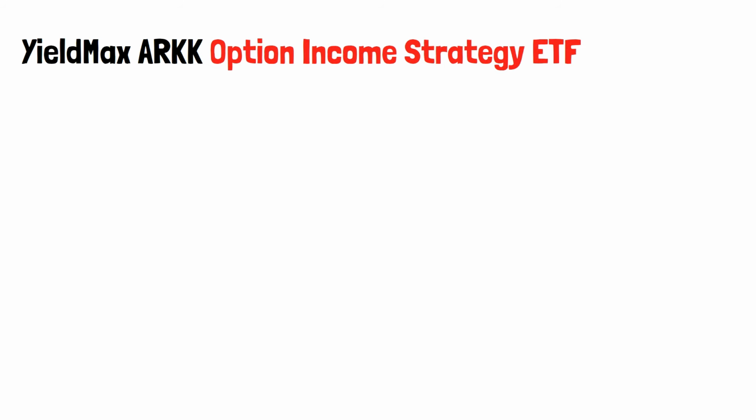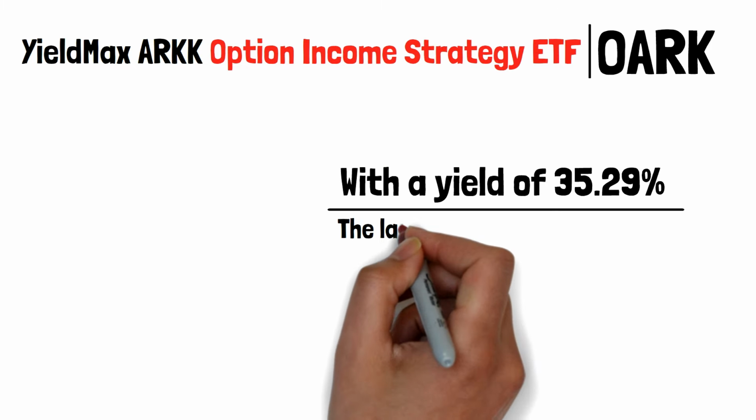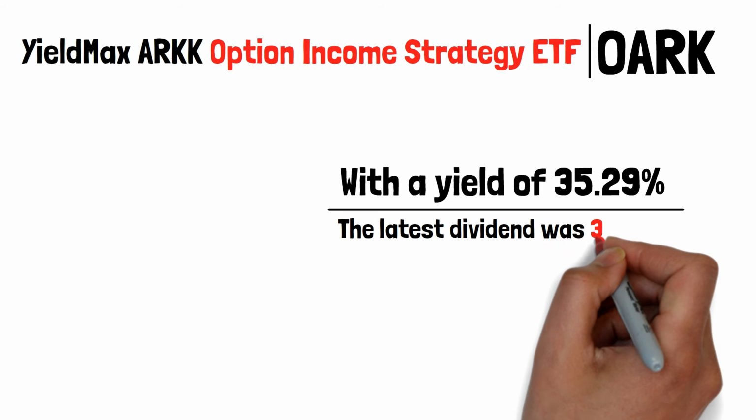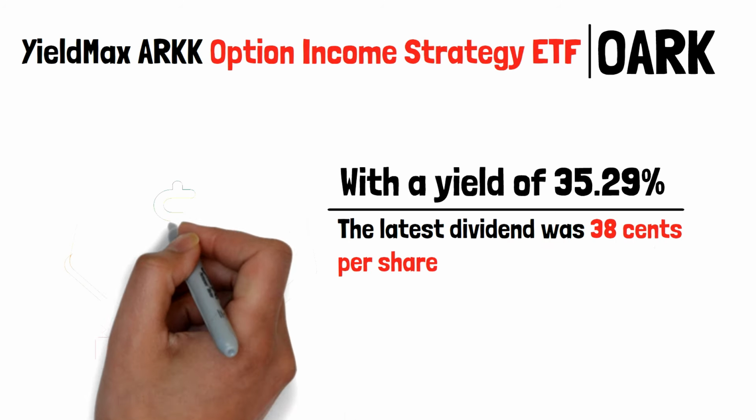Next, we have the Yieldmax ARKK Option Income Strategy ETF. Ticker symbol OARK. With a yield of 35.29%, the latest dividend was 38 cents per share, a strong performer with high returns.